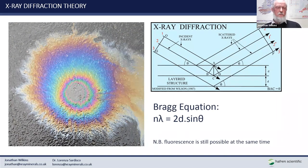So, you should be able to see a lovely picture on the left-hand side of the screen of the wonderful iridescent patterns which have been produced by a fairly large drop of oil on a wet surface. And you will be familiar with the colored fringes which arise from that. And this is a manifestation of diffraction. What is happening is that light from the sun is shining obliquely onto this puddle of oil, which is spread out in a very, very thin layer. The particular point being that the thickness of the layer that it has spread out into is comparable with the wavelength of the light which is illuminating it.